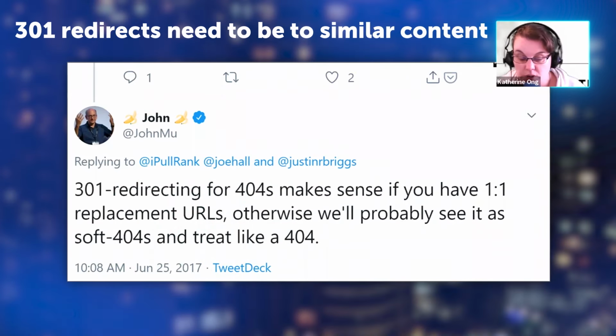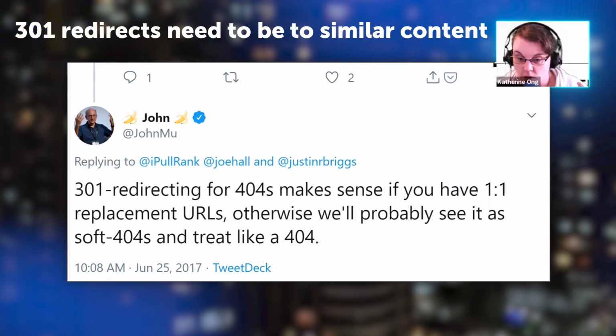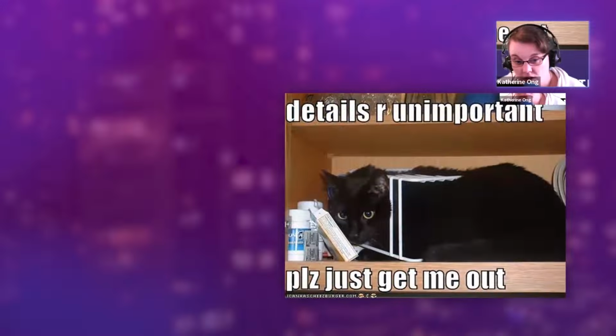Also, you need to make sure when you're 301 redirecting from A to B, they're the same thing. So if you take old content and try to 301 redirect it to new content, but the content's different, Googlebot will actually see it as a 404. So it's almost a wasted effort.